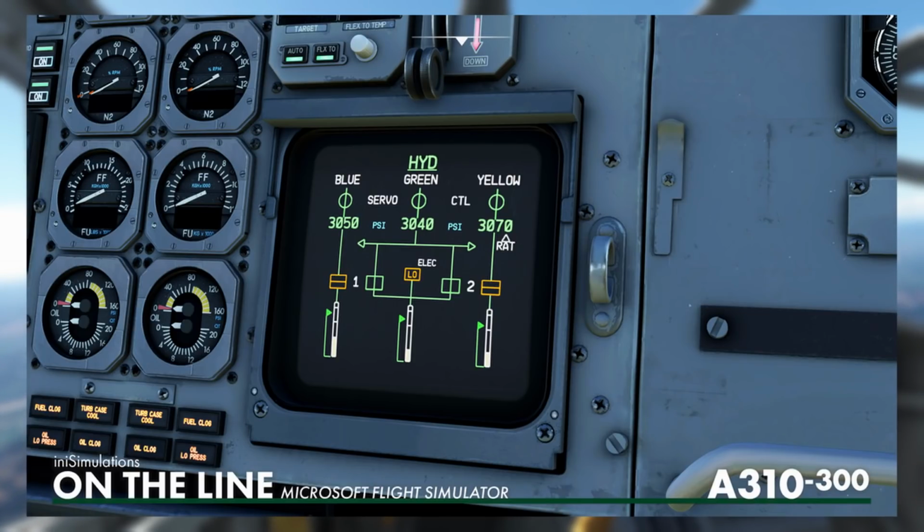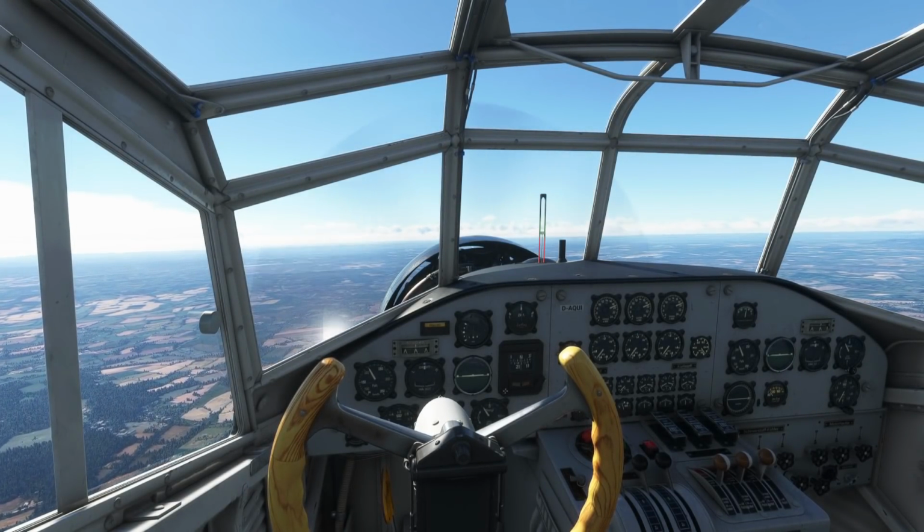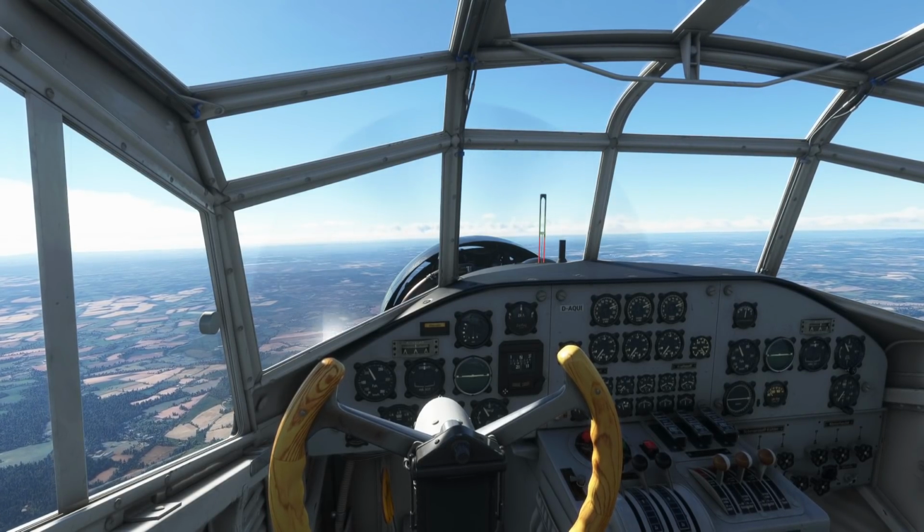They also say at the bottom their secret project AIRLINER is also making excellent progress. They don't talk about whether that's for X-Plane 11, X-Plane 12 or Microsoft Flight Simulator, but they do say that if all goes to plan, they'll be showcasing her before the end of the year.